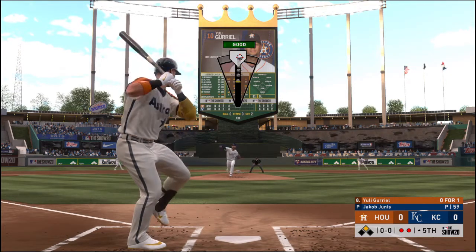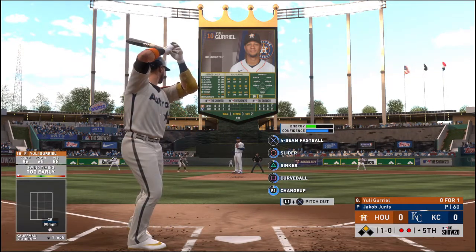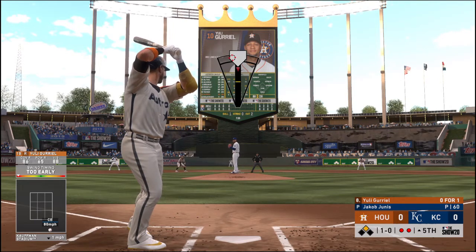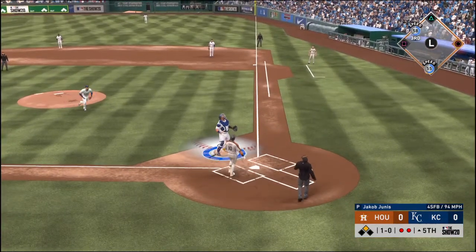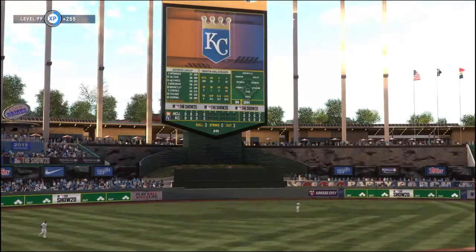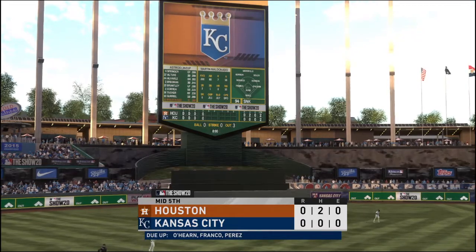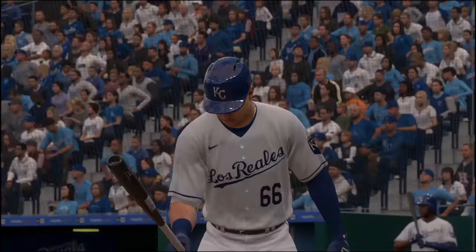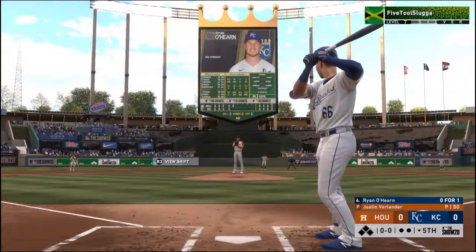He's set, and the pitch. Check swing, but he held up in time. Ball one. And this pitch is popped straight up right around the home plate area. And Sally will make the play here to retire the side. Set now for the bottom of the fifth, and here comes the first baseman, Ryan O'Hearn.